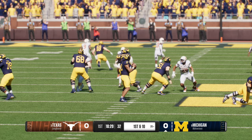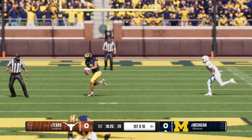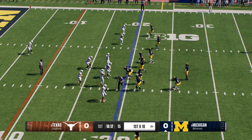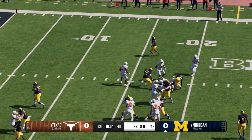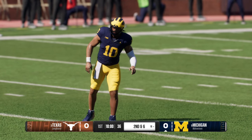Kirk, come up with a big play. Nice job giving that quarterback time to throw. Good job of making that read to the middle of the field and working against those safeties. And a big play is the result. The Wolverines are on the move here. Gonna run it. It's Edwards. They pick up four, so second down and six coming up.